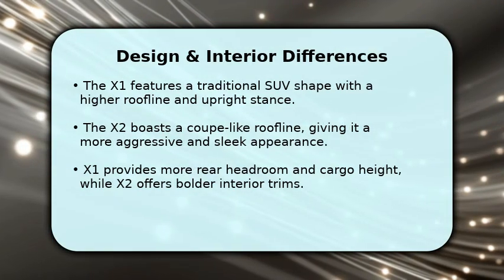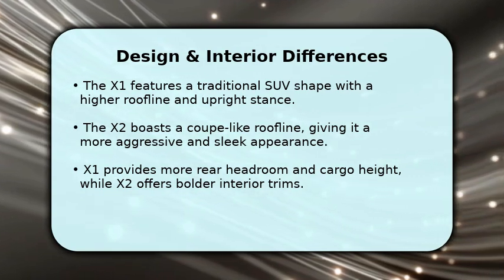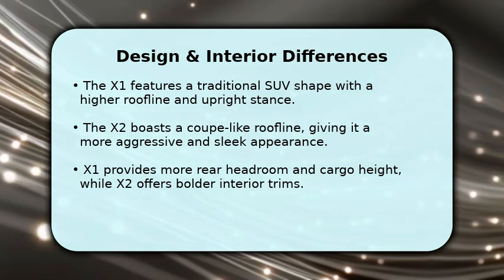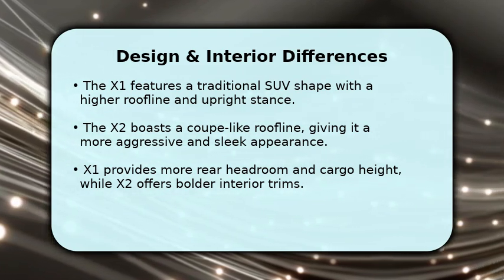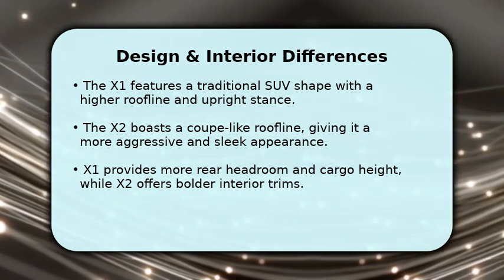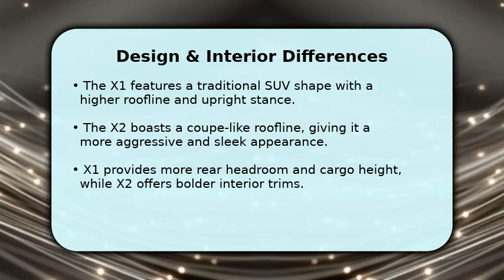Visually, the X1 embraces a classic SUV silhouette, offering a taller, more utilitarian look. This design translates to better rear headroom and a more spacious feel inside. The X2, however, opts for a sports activity coupe design with a sloping roofline, giving it a more dynamic and compact presence. While both interiors are premium, the X2 often features bolder aesthetic choices, appealing to those who prioritize style.